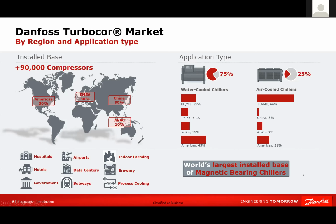As you learned from the video, our basic customers are anywhere there's a large building or a large facility. There are 2 types of support we provide: process cooling and comfort cooling, and we do that with our compressors being installed in chillers, which could be water cooled or air cooled. From a volume point of view, there are almost 90,000 compressors out there already. Looking at overall market distribution between China, Europe, and Americas, we have fairly equal market share. Then there is an emerging market for us in Asia Pac, other Asian countries.